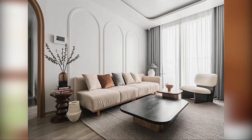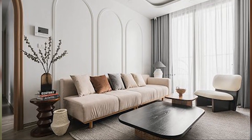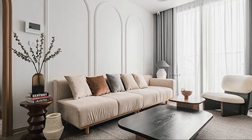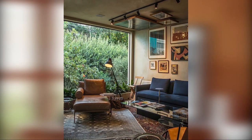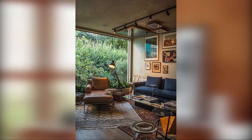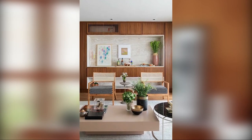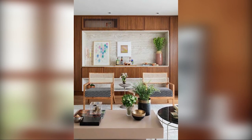A mid-century modern home is clutter-free and is more focused on large pieces of furniture as opposed to small ornamental pieces. Clean lines and minimal fuss with spare surfaces and simplicity are the distinguishing features of a mid-century modern style.